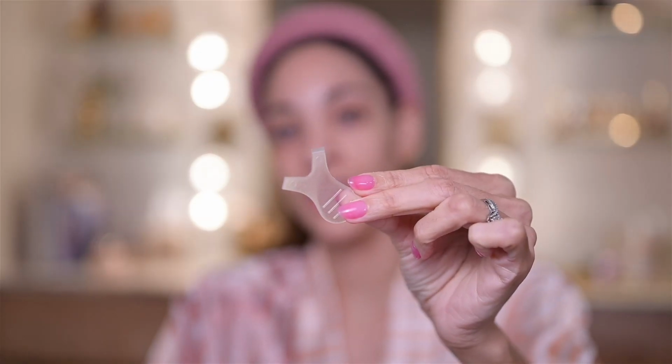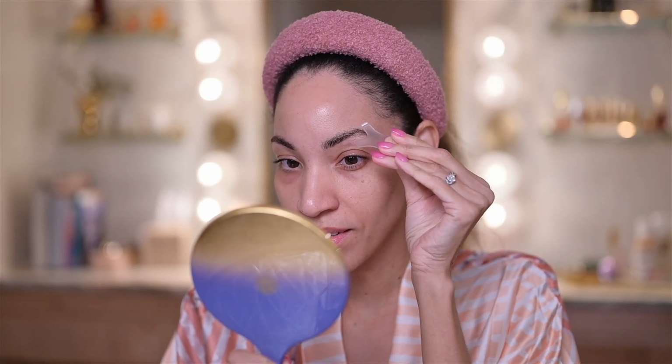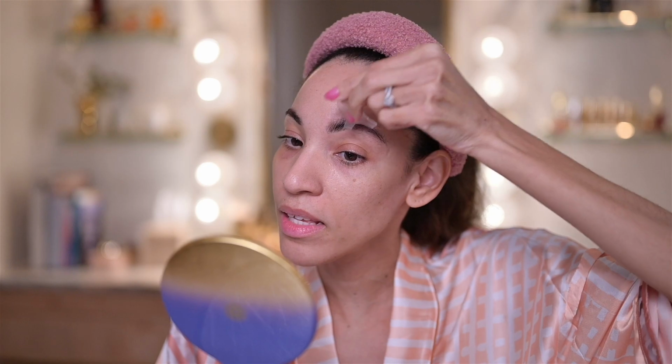And then they include in this cute little box. Oh, I need to move really quickly, guys, because this will dry. This little spatula thing, it has like a little comb at the end. So I'm going to use this to push. Oh shoot. I was not moving fast enough. Okay, it's fine. So we want to comb them up into place.